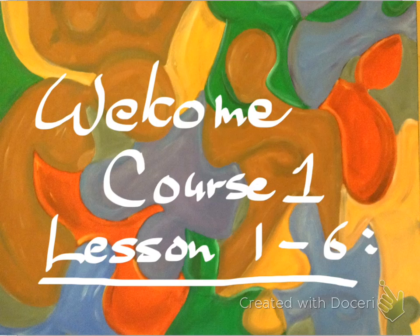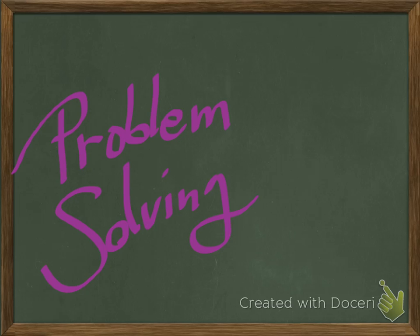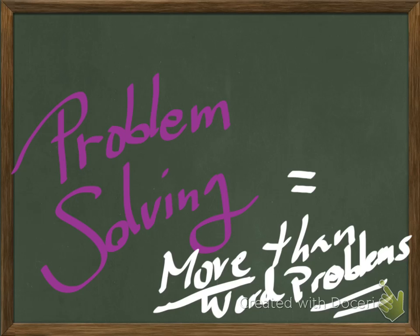Now, problem-solving lessons, you're probably immediately thinking to yourself, problem-solving. Oh, those are those word problems. I don't like word problems. Okay, and if you feel that way, you are not at all unusual. Most students are not really excited about word problems. But that's not really what problem-solving is about.